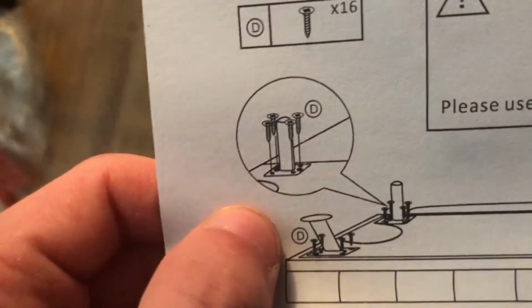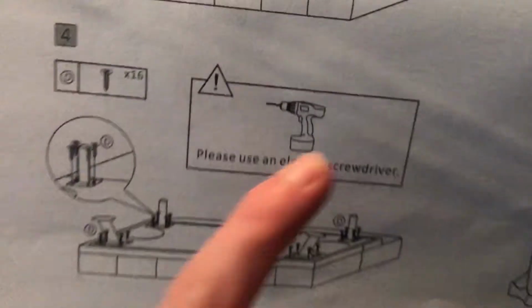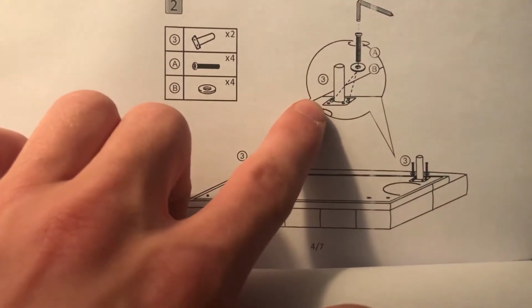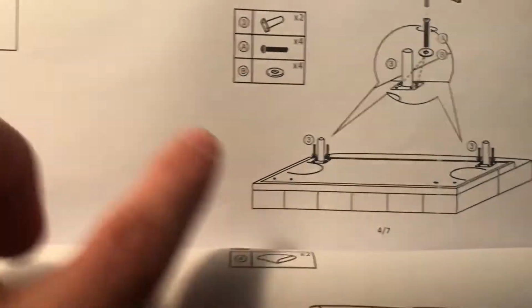But the back legs, there's a few options. You can do it with the 4 screws here and sort of drill them in with a drill, or you could use the tool and do the same method as the front ones with just the 2 big screws and the washers, and do it that way.